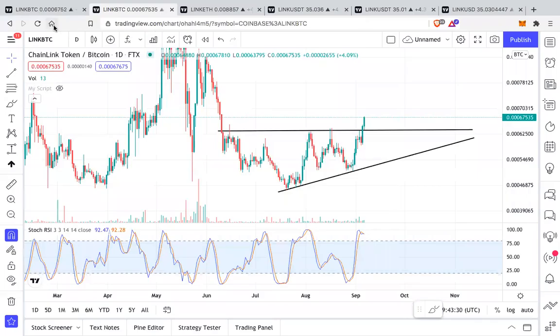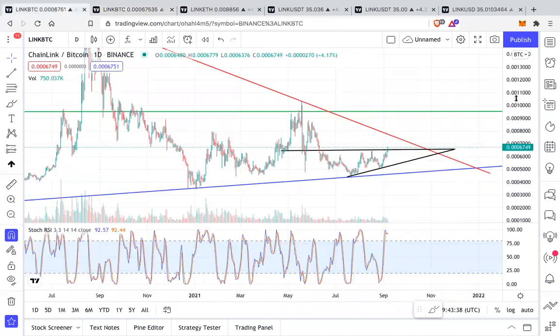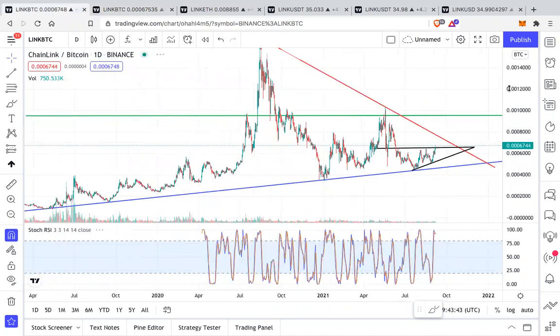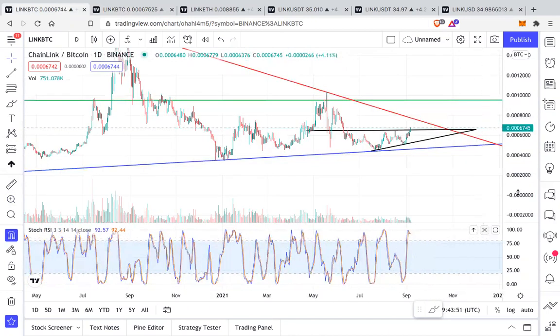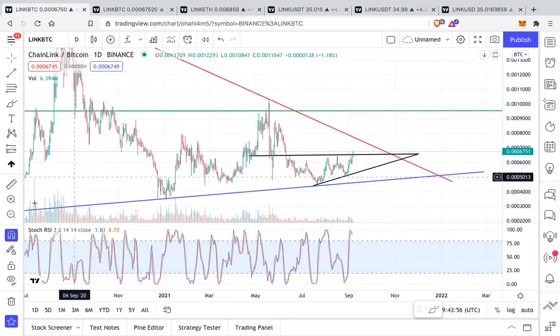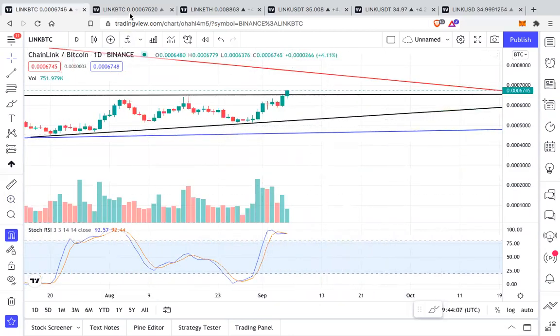So the first chart that we are looking at is LINKBTC. And if you had seen my last week's video where I had shown some altcoins that can do well in their Bitcoin pair, and Link was one of them. So this is that last week's chart. I have not made any changes to it. I will do today's analysis in a new chart. This is just for the reference that we had drawn this support resistance triangle and Link is currently breaking out of that triangle.